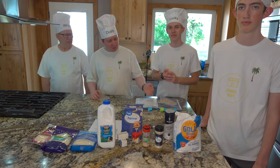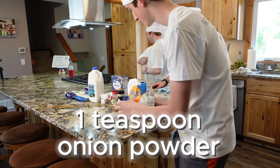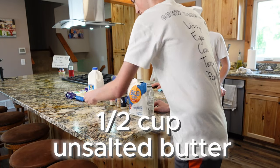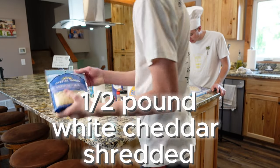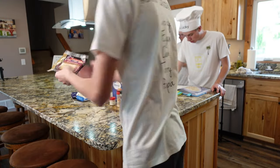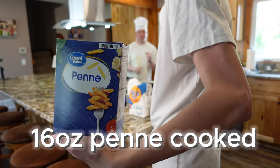Okay, here are the ingredients for Timeless Comfort Food. First thing is 1/3 cup of all-purpose flour, 1 teaspoon of onion powder, 1 teaspoon of garlic powder, 1/2 teaspoon of nutmeg, 1/2 cup of unsalted butter, 2 cups of milk, 1/2 pound of white cheddar cheese shredded, 1/2 pound of Fontina cheese shredded, 1/4 pound of Gouda shredded, kosher salt, ground black pepper, and then 16 ounces of penne cooked pasta.